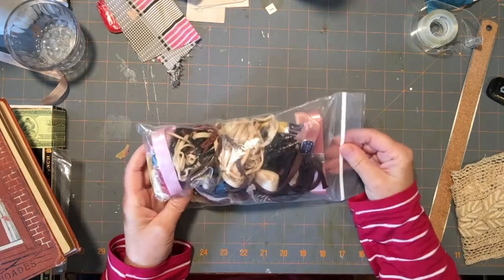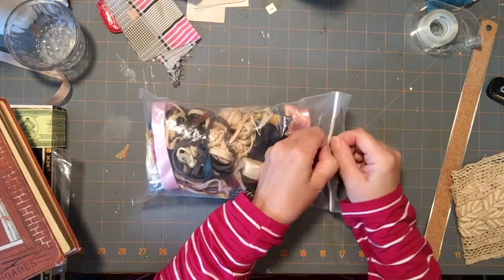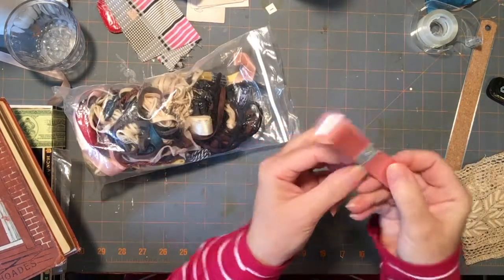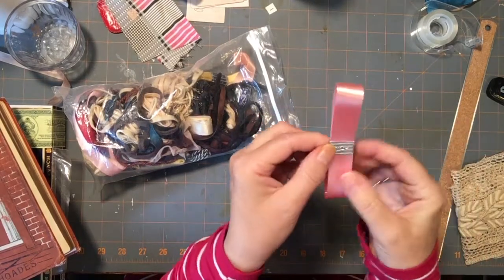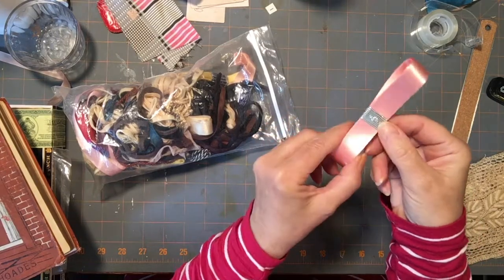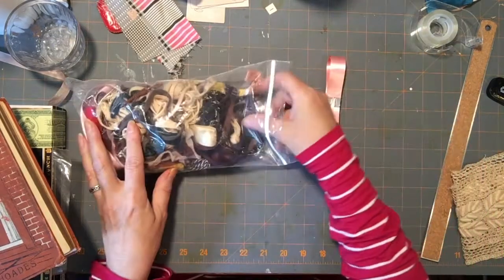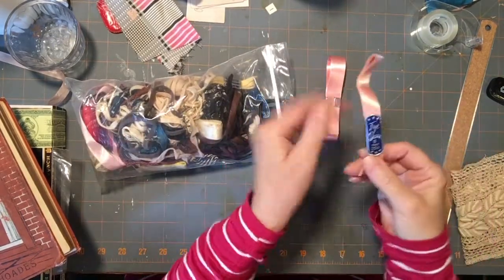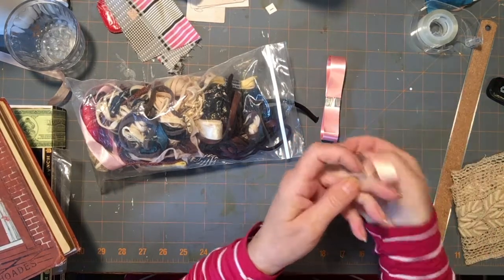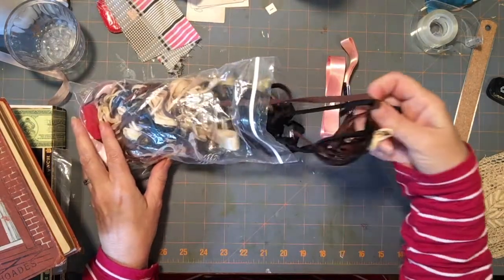This is a whole bag of things. Look at this, do you remember these, if you're old enough? These little aluminum wraps. So I think I might put that in a journal just as is. And there are a few of them, tie sheen. So this is like you would put on a package or something.